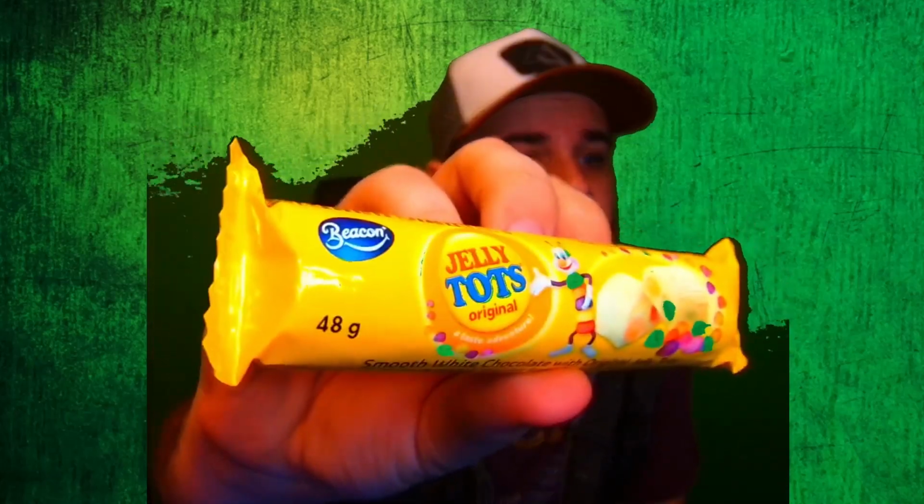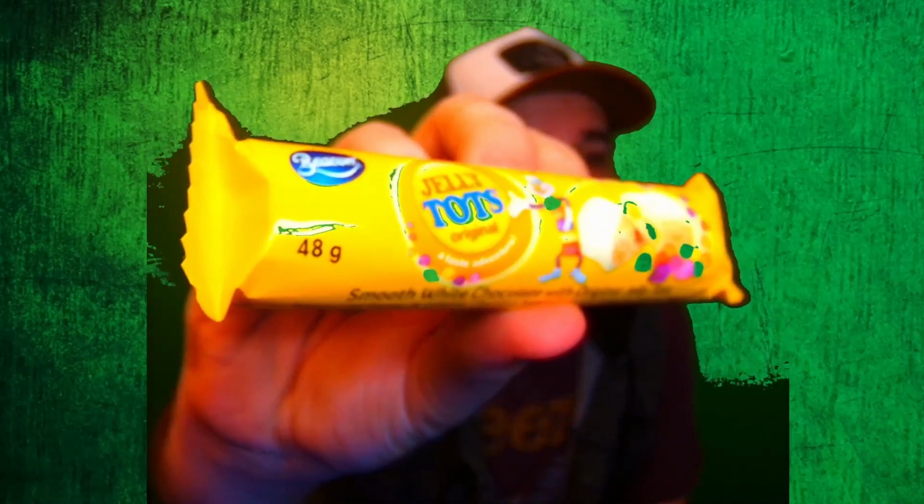What? This is called Beacon Jelly Dots. Smooth white chocolate with original jelly beans, okay? It's white chocolate with jelly beans. What? South Africa, what are you doing? Who are your marketing people? Like, what can we do? We can do white chocolate. What do we put inside? Peanut butter. No, shut the fuck up, Joe. How about cinnamon? No, not cinnamon. No, I want cinnamon. But what cinnamon? What about jelly beans? Okay, yes, Marcus, you're getting a promotion. Okay, we'll talk about it later. Alright, let's get into it, I guess.